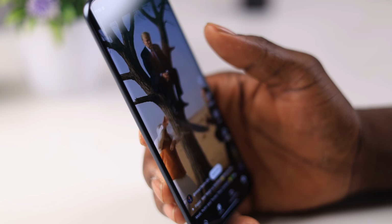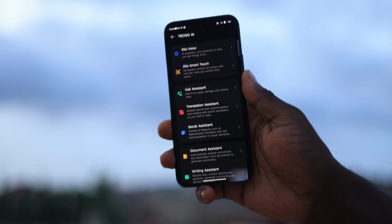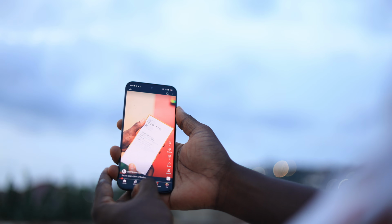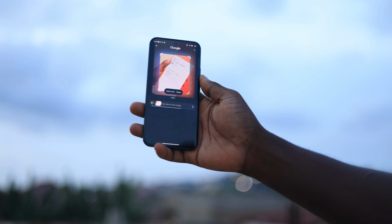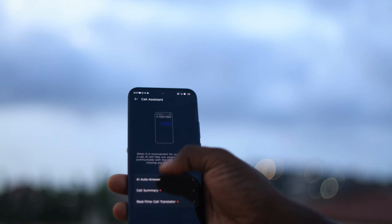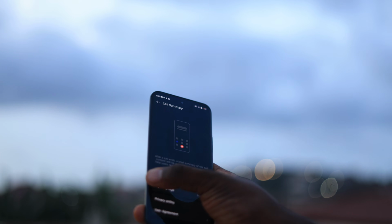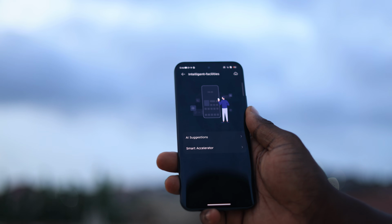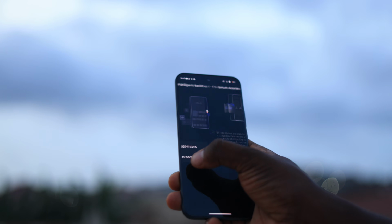Here's where Tecno really leans in. The Spark Slim is full of AI tools designed to make daily life easier. Circle to Search is the first. Just draw around anything on screen and get instant, and I mean instant, results. Ella AI Call Assistant is another one, which cuts out background noise, translates calls in real time, and even gives you a summary when you hang up. There are AI writing tools as well, which help to draft captions and emails, or summarize things instantly. They're not just gimmicks. These are features you'll actually find yourself using.